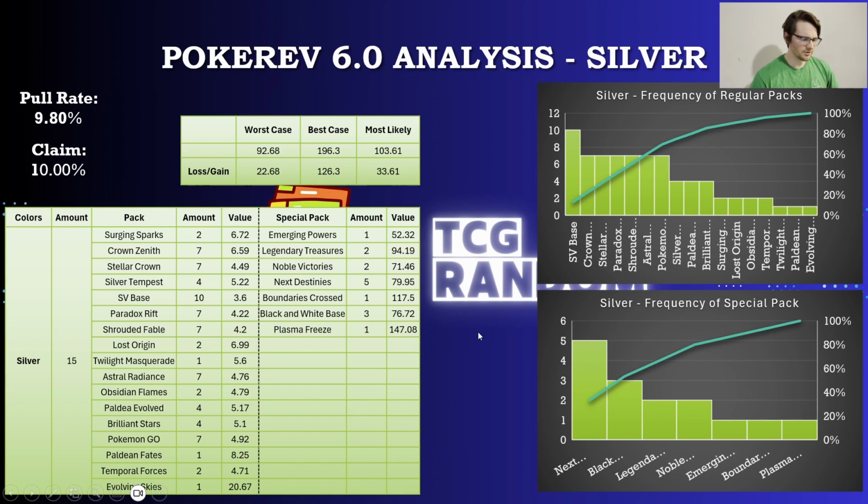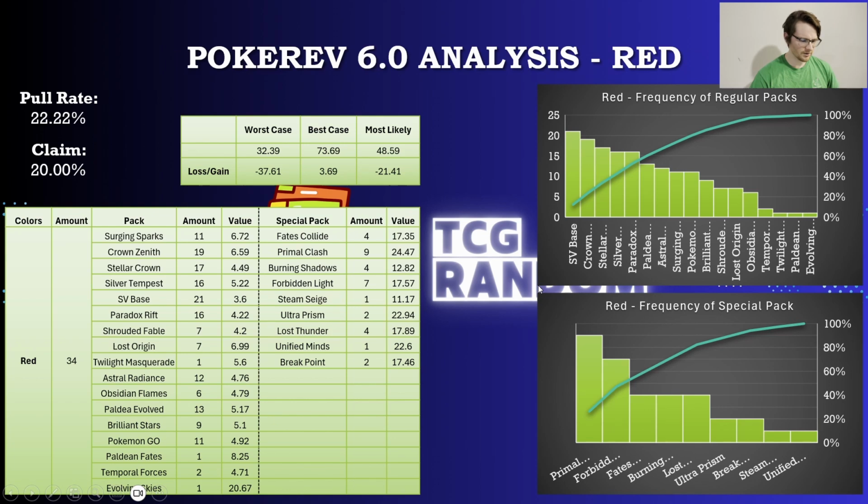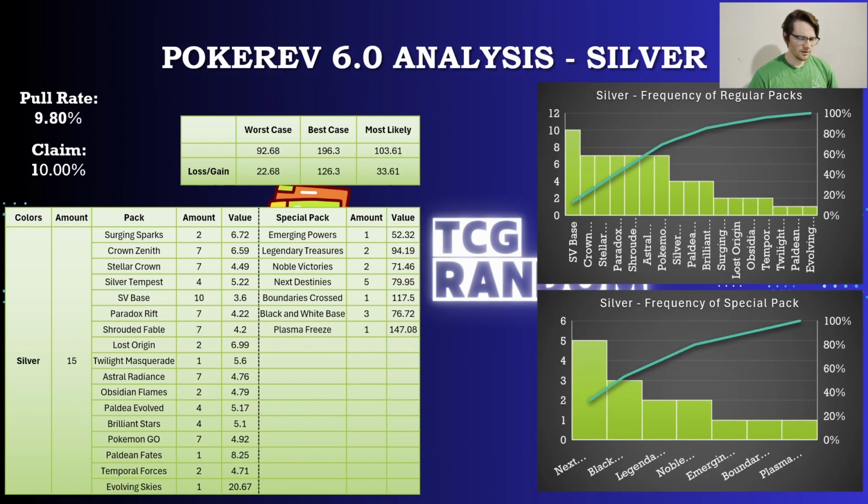So it's a little bit different in this one. There was one Evolving Skies. Back on Red, there was one Evolving Skies. And this one is where you start getting some pricey special packs in your inner silver pack. Most common was Next Destinies, followed by Black and White Base, then Legendary Treasures, Noble Victories, Emerging Powers, Boundaries Crossed, and Plasma Freeze. Some of these I've never even heard of. Again, that's all I saw pulled. There might be others pulled.